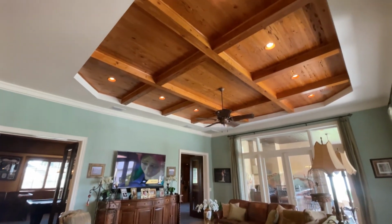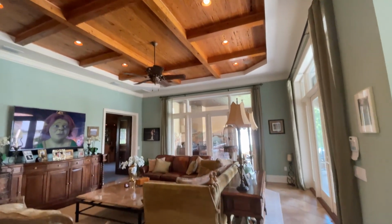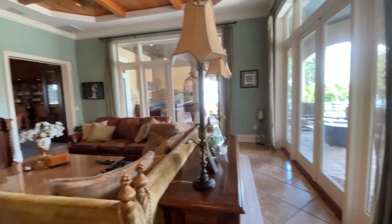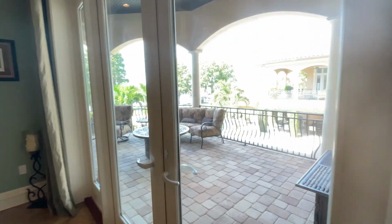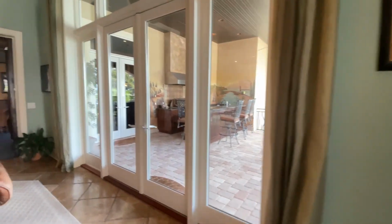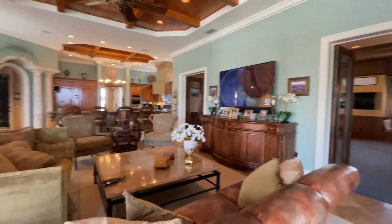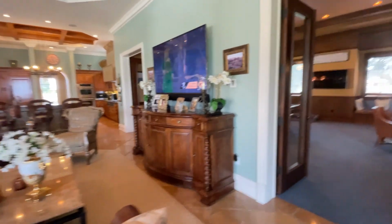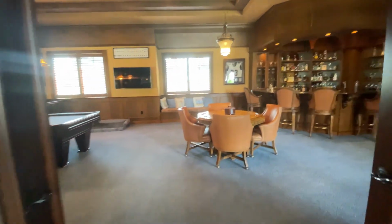Wow, look at this tray ceiling with the beams inside. This is just absolutely stunning. I know I say the word stunning a lot, but this home is just that amazing. And then this is the other side of the patio. And this is our full look. So you see how open this is, just perfect for entertainment. But if you really want to entertain, check this out.